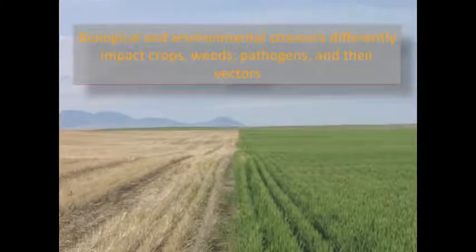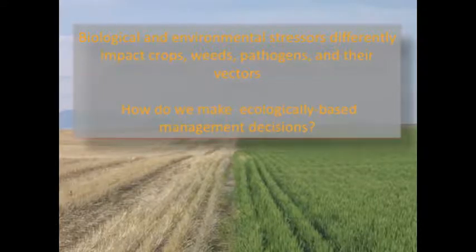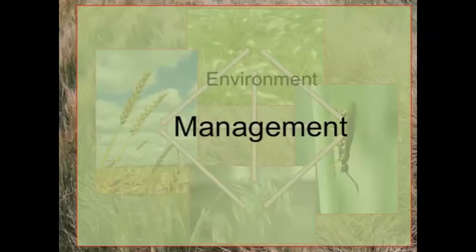I think this gave us support to the idea that, yes, there are complex interactions, and those complex interactions are mediated by the environment, and the environment will be acting differently on your crops, on your weeds, on your disease, and the vectors of the disease. So it is complex, because each one of the components of the system behaves differently. And now we need to ask another layer to the question: how do we make any management decision there? It's a complex system, and we want to manage it.